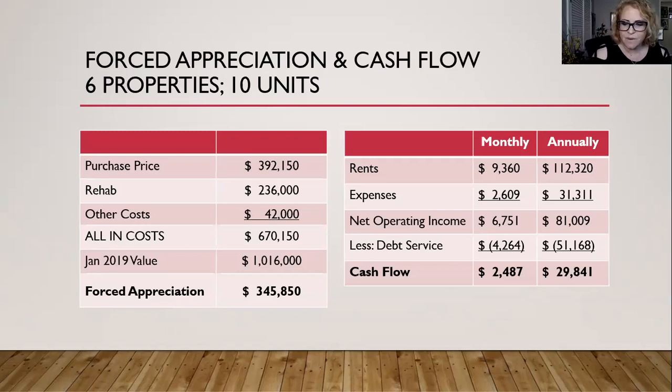Anyway, that's what I wanted to show you guys. When you're starting off, start where you can and start small. Once you start getting some traction, you'll see things start moving really quickly.